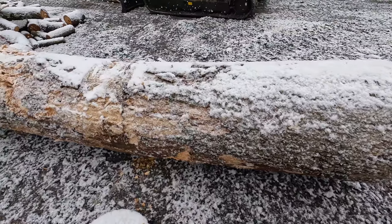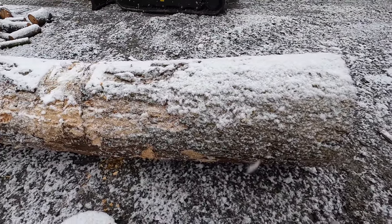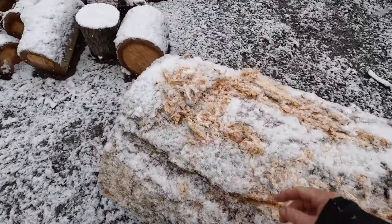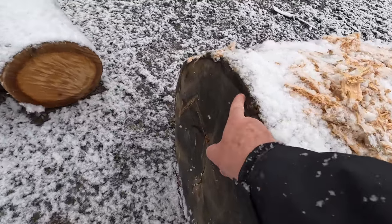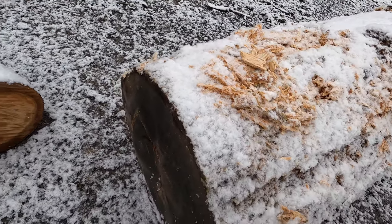I just pulled out this big white oak log right here. This will be the next log that goes on the sawmill. This is a dandy right here, a really nice log. As you can see on the outside of it, it doesn't hurt anything at all. But this is real punky, about the first inch of this log. You can kind of see it right there. That part has gone bad, but that doesn't matter one bit.